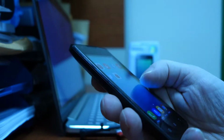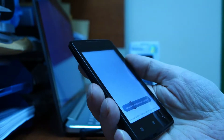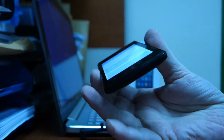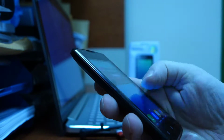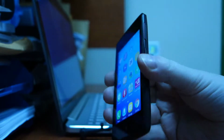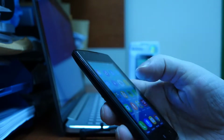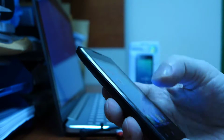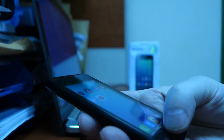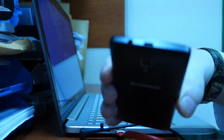What else can we say about this? Okay, well, something interesting: I ran Antutu, and it got a better score than I expected, nearly 22,000. I was expecting something like 15, 16,000. So that was okay. I wouldn't say that the screen is the most sensitive of touch screens, and if you're opening apps quite quickly, it seems to be a wee bit sluggish. But again, it's 160 reals, so you've really got to manage your expectations.